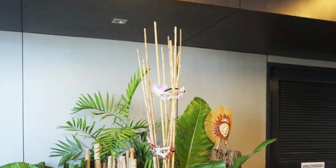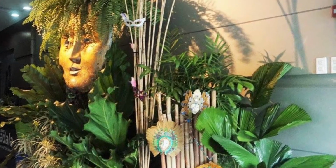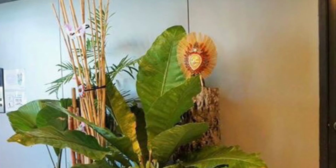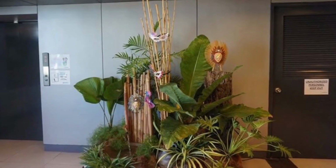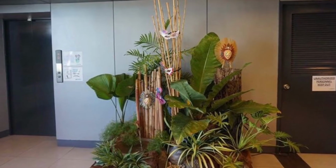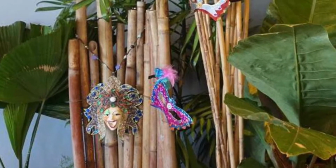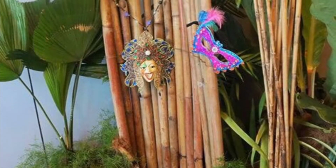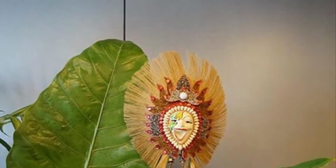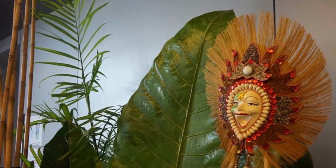I was so happy to buy these masks when I went to Davao for Kadayawan. Not only is the mask really huge, and the smaller masks are very attractive and colorful, but the plants I used here are really big so that they themselves get proper attention, and they are able to compete with the colorful masks that have been used as accessories.